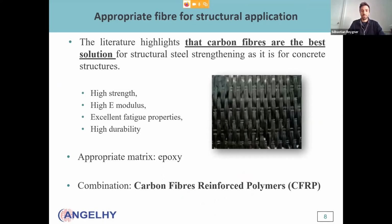Moreover, the literature highlights that carbon fibers are the best solution for structural steel strengthening, as they are for concrete structures, because of the following points. After that, you have to combine these fibers with an appropriate matrix, a polymer resin, and the most performant resin on the market to be combined with carbon fiber is the epoxy resin. So finally, the best combination for a structural application is a CFRP, carbon fiber reinforced polymer.